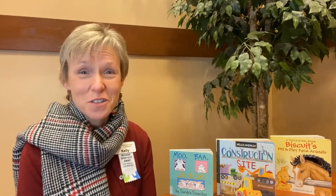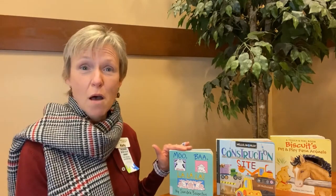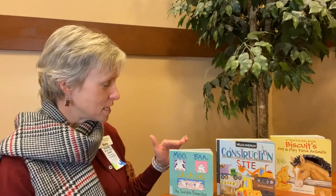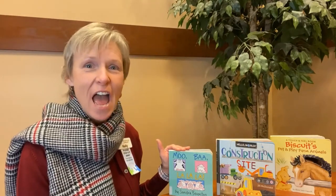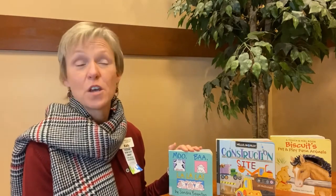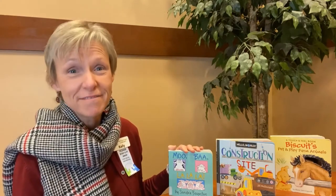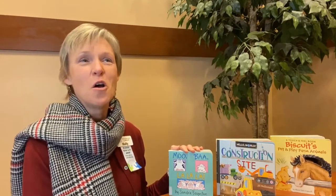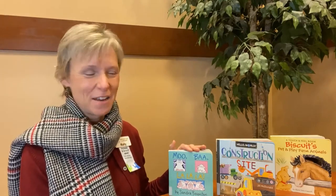So, how do we do this? Here's a few suggestions. So, completion prompts. As you're reading the book, you might say, moo, ba, la, la, and then pause and allow baby to fill in the blank there. There are books that have songs like Twinkle, Twinkle Little, and there again, pause, or the wheels on the bus go, that kind of thing.